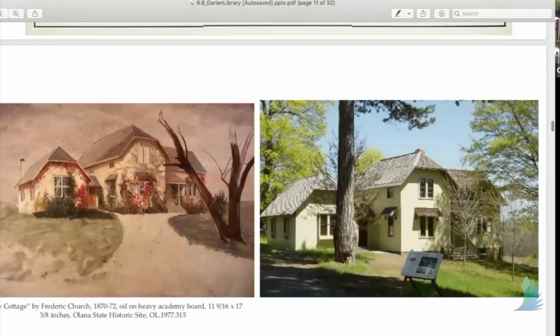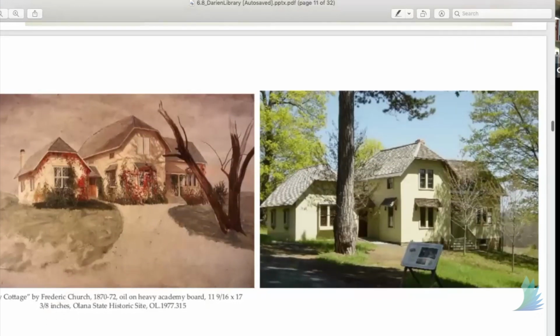So back to the farm complex. As I mentioned, this is such a pun, but the seed of Olana, the first place that Olana is. For many years, he refers to Olana as the farm, actually. So before it is known as Olana among the family, it's referred to as the farm.